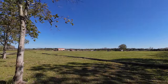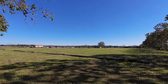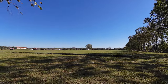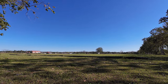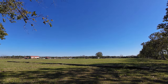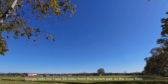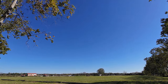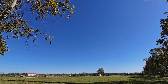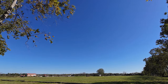I'm sorry, I'm trying to get the tripod to open up here for me. We are about 1 mile to the north of Titusville, which of course is directly across from the Cape. It's very windy today here, but it looks like the tripod's going to be stable in this position, so let's just see what happens.